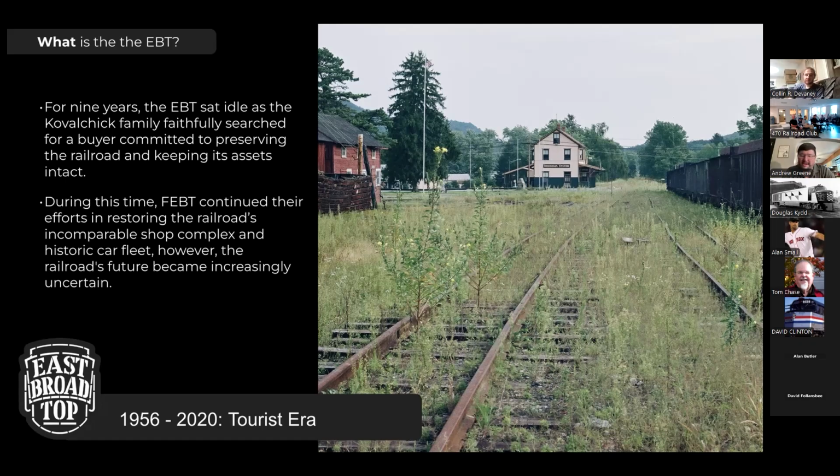And meanwhile, the Friends of the East Broad Top continue restoring the railroad shop complex and historic car fleet, all with a nod of, we don't know if it'll ever come back, but we're going to keep the hinges from squeaking and keep the buildings from falling into each other until that time comes. And this shot was taken, I think, 2014 or 2015. You can see the rights-of-way getting very much covered up by the weeds by this point.